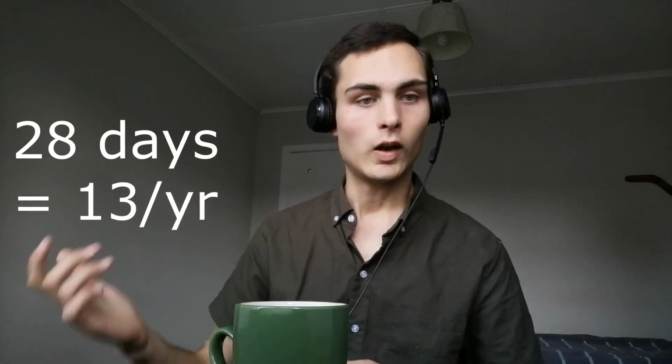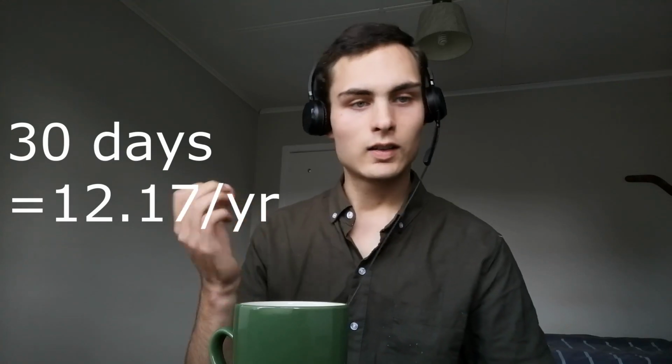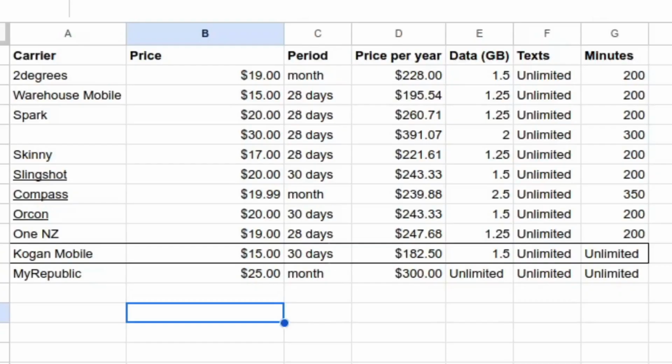So a lot of people don't know this, but if you are being billed every 28 days, you actually end up paying essentially one extra month every year, or 13 payments total for the year. And for 30-day plans, that's slightly more than 12. It's not negligible, but yeah, so if you look at the price per year, still Warehouse Mobile is the cheapest.